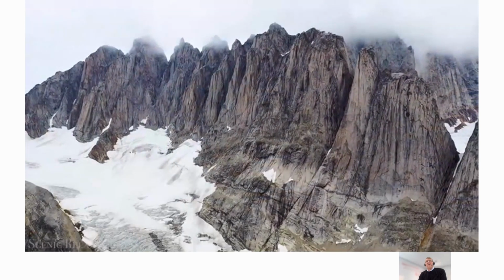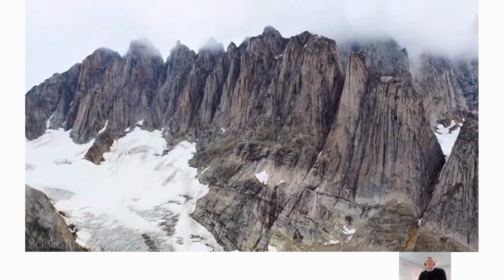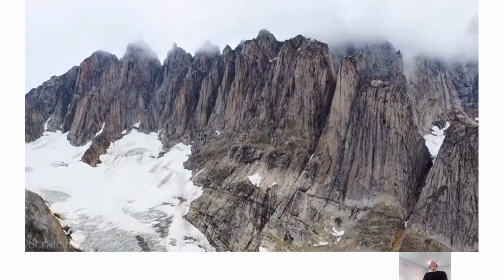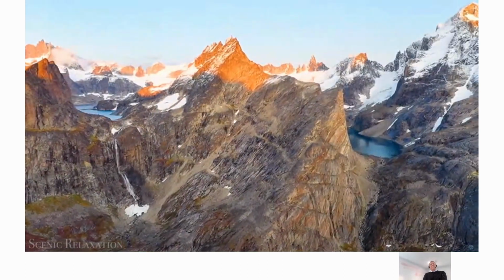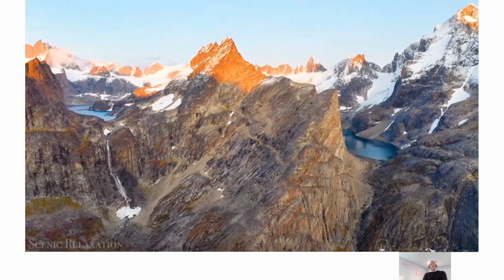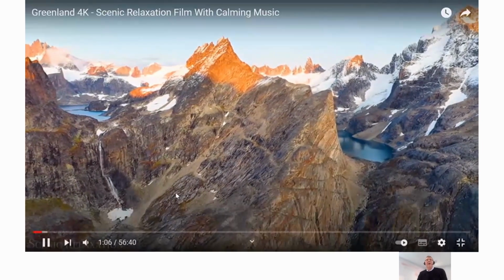What an amazing looking place. One of the great last wildernesses of this earth. And OneWeb services can reach all of this. Wherever you are in the world, we can connect you. I'll just pause that.